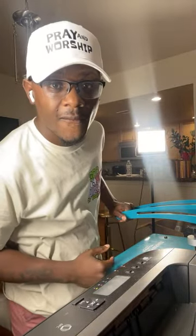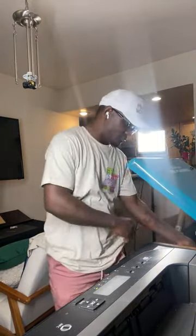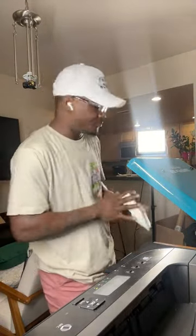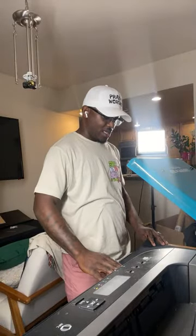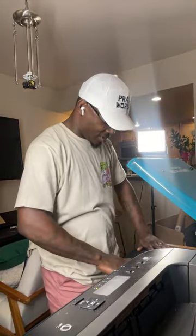Do that one there. So we're using transfers from TKO. And this would be one side. So I'm going to flip this over now. We're going to decorate the second side.